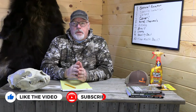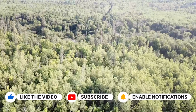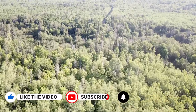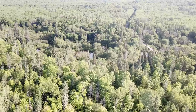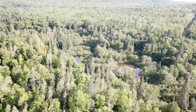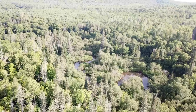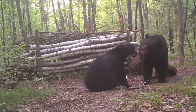Okay, so number one, let's talk about general location. Obviously, the first thing is that you've got to go where there's bears, and you have to pick areas where you have a chance of getting multiple bears on your site. You're not going to be hunting one bear. The best bear baits are going to have multiple bears on them, so they're interacting, they're fighting. You want your bait to be basically the hub of activity for bears in that area.